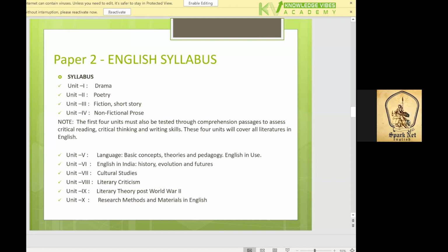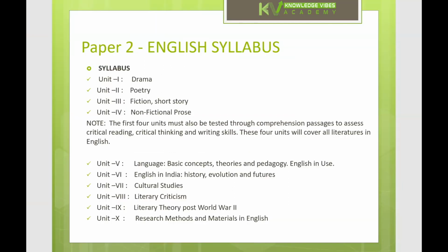And then fiction and short story. Again, there's not much fiction in the earlier ages, you might know. From the 18th century only, proper fiction starts. That genre starts only from the 18th century. Hope you all know. Overall, there is nothing that you do not know. Everything is known to you. We are only trying to prepare you in an exam-oriented way, that's all. And then, non-fictional prose.